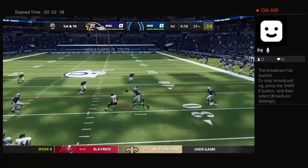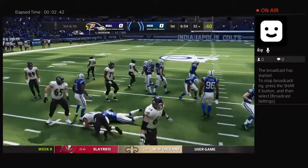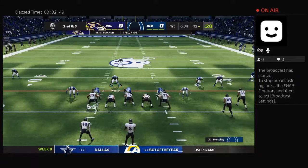Throwing on first down, it's Jackson. This will be taken in by Michael Pittman. He's going to be dropped following a pickup of 7 past the 30 to the 32. Second down and 3.